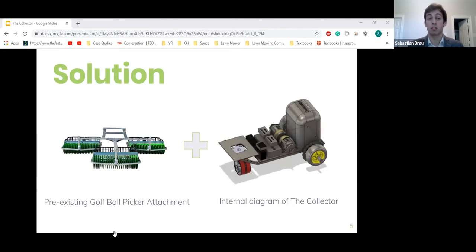This brings me to my solution, and I'm pretty excited to present because it's a fully autonomous vehicle that connects to the pre-existing golf ball picker attachment. It is guided by GPS and follows a pre-planned path set by management.